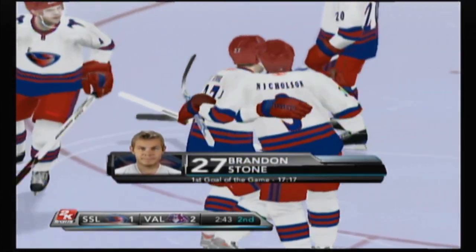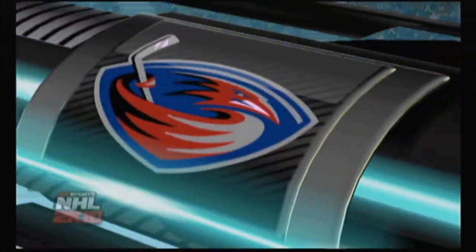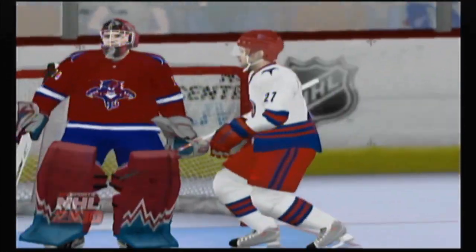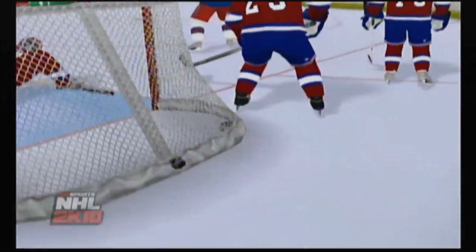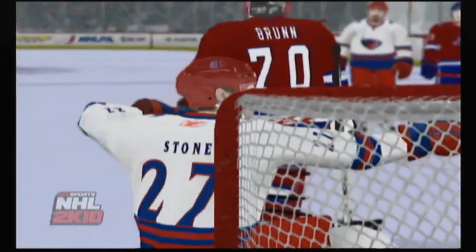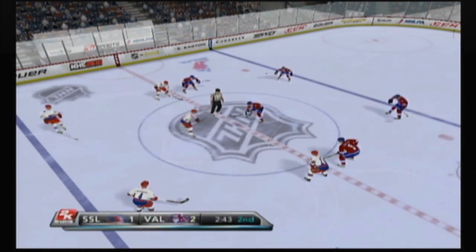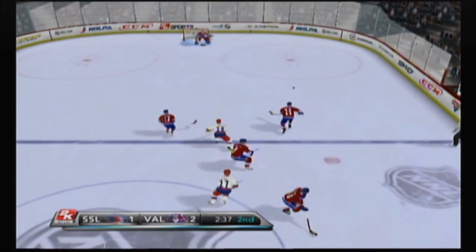A beauty. Valley gets their second of the hockey game, and right away, South Shore makes it a one-goal game again. Stone like a little pinball in there, getting bumped around, but he stays with that puck, finds it, snaps it past Aaron Brunn despite the dive. Stone has the Lumberjacks on the board. It's 2-1. Perfect response by the Lumberjacks.